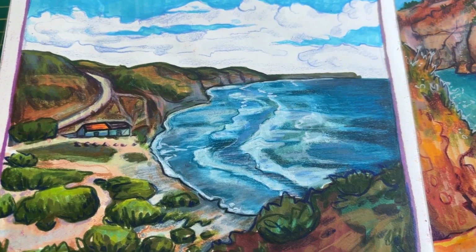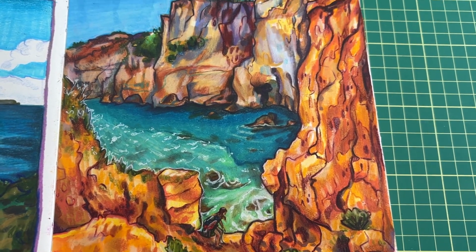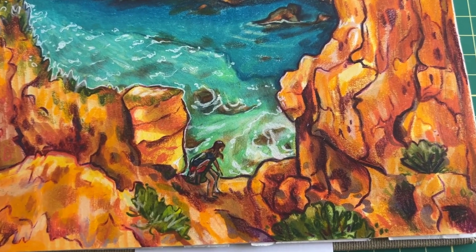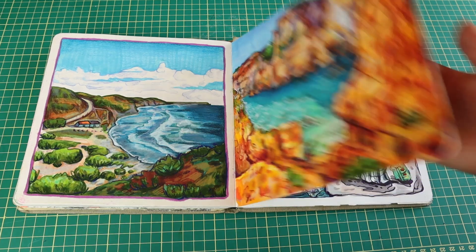And then we took a trip as friends, all of us, down to Lagos, and they have beautiful rock formations that are very orange with crystal turquoise water. It was gorgeous. So happy and grateful that I got to experience that, and so happy that I got to make it last forever in my sketchbook.